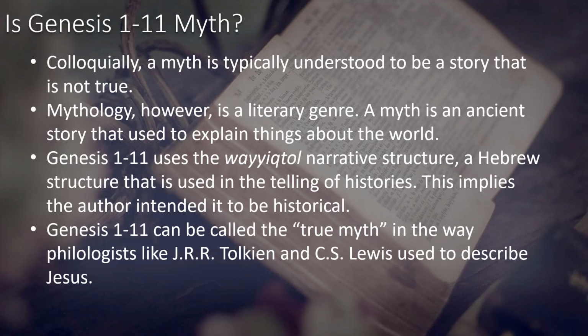When we think about Genesis 1 through 11, it follows a pattern that we find elsewhere in the scriptures. It's called the Wav narrative structure, or the Vav consecutive narrative structure. And this is a structure that is used by the Hebrews and the scribes to document historical events. And the structure of Genesis follows that same structure that we find in books like Kings and Chronicles, where they have history being told in a narrative format. And Genesis 1 through 11 follows that same narrative format. So what we can say then is that the author intended it to be historical.